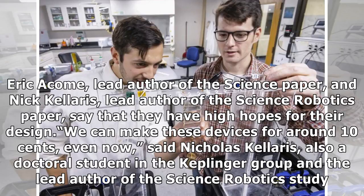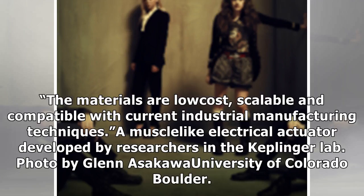"We can make these devices for around 10 cents, even now," said Nicholas Hellaris, also a doctoral student in the Keplinger group and the lead author of the Science Robotics study. The materials are low-cost, scalable and compatible with current industrial manufacturing techniques. A muscle-like electrical actuator developed by researchers in the Keplinger lab. Photo by Glenn Asakawa, University of Colorado Boulder.